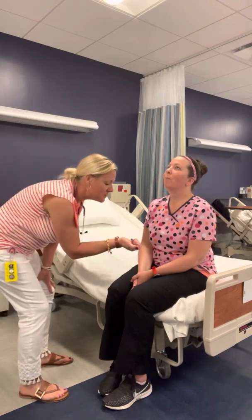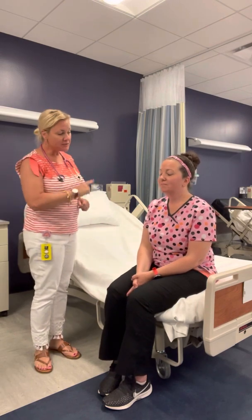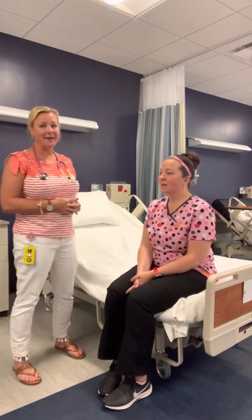I'm going to go to her internal structures of her nose. When I look in her nose, I don't see any asymmetry. There's no inflammation. There's no deformity. There's also no drainage on the external portion. I'm going to have you plug one side and breathe in and out and repeat with the other side. And she's able to do that, so her nares are bilaterally patent.